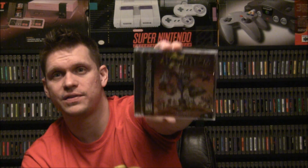This next one is not in an official Sony case, which I did not notice at the time, but again, it was like a buck, and it is Grudge Warriors. And as you can see, it's kind of got the black strip right there. It's a typical CD case, so oh well, I'll live. Next one, again, was $1, is Boombots, and it's just really, really clean and super cheap.